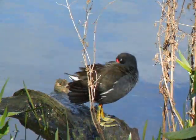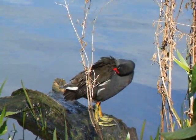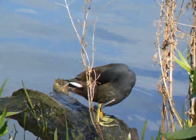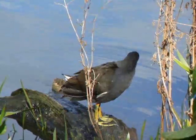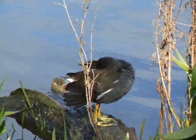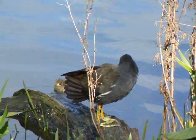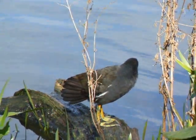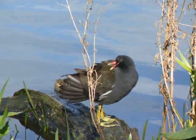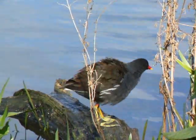This is a different side of it, but you can clearly see its feet. You can notice that although it's a water bird, it doesn't have webbed feet. It's a member of the rail family, of course. Its cousin the coot, that we'll see a bit later, has lobed feet, as does the grebe. But the moorhen's got very long toes, but doesn't appear to have any webbing to help it propel itself through the water. It's a beautiful bird though, with that beautiful red and yellow at the front.